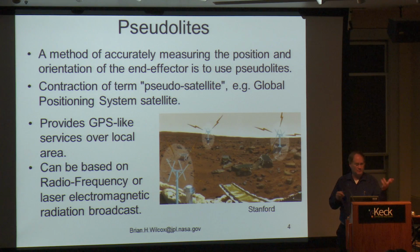It's a commercial system. It's used for motion capture in the movie industry and so on. And you can get very precise knowledge of where anything is in an environment several times the size of this room, to a millimeter or so.